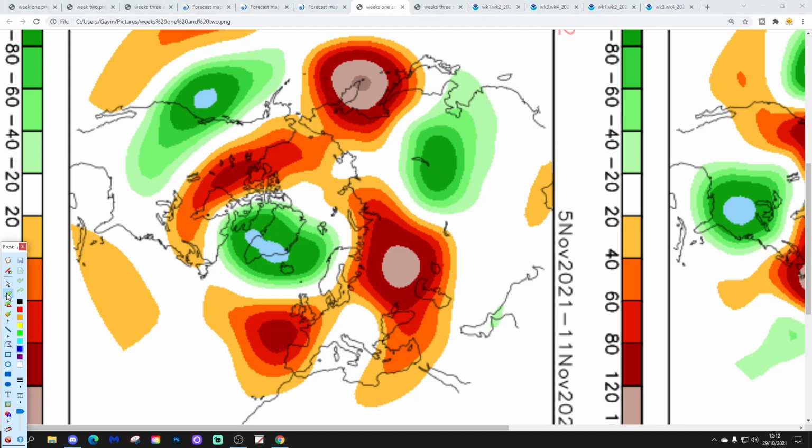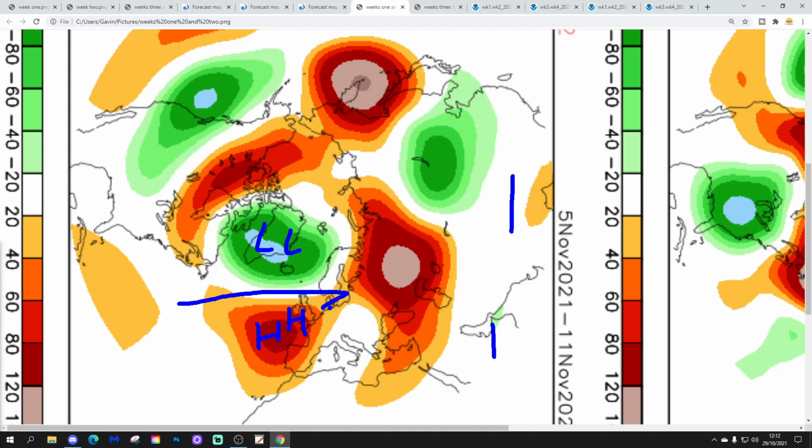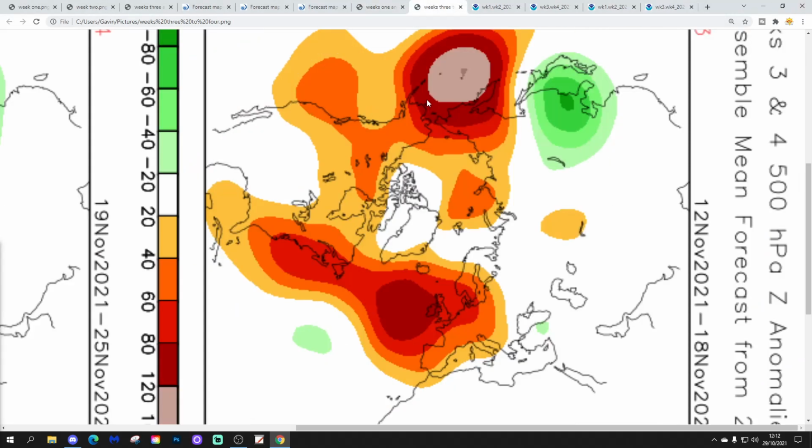Week 2 has good agreement with the JMA. This is the 5th to the 11th of November. High pressure starts to edge in from off the Atlantic. Low pressure towards Greenland. Winds going to the west. So that looks like it should be a drier but also rather milder week.